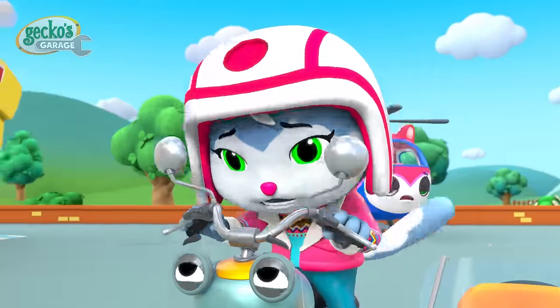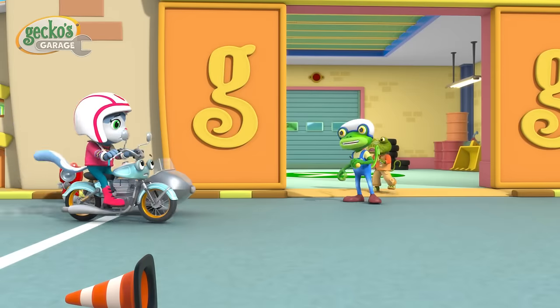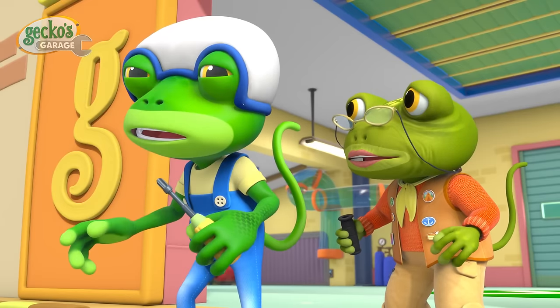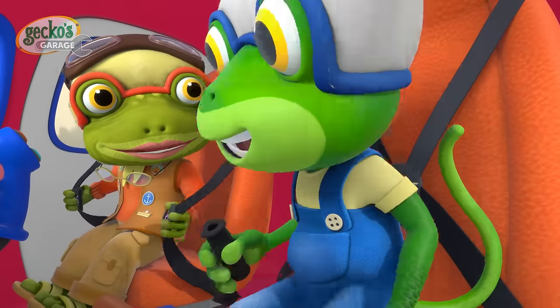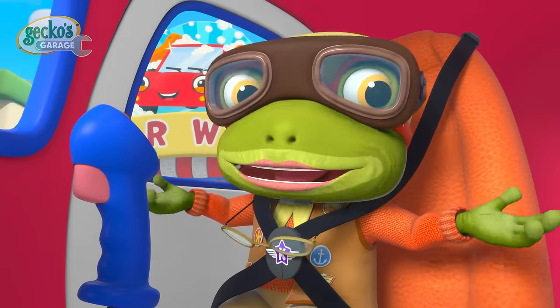The throttle's stuck. I can't stop. Spinning screwdrivers. Hang on, Cat. We have to hurry. Come on, Gecky. May I fly you, dear? You know how to fly a helicopter? A tad rusty, but once a pilot, always a pilot.